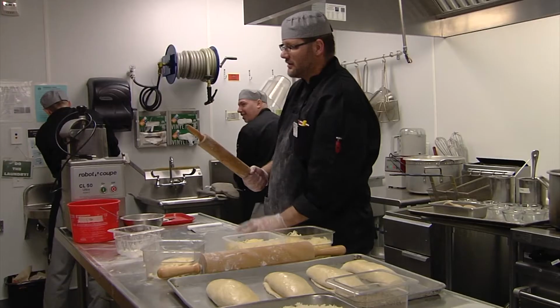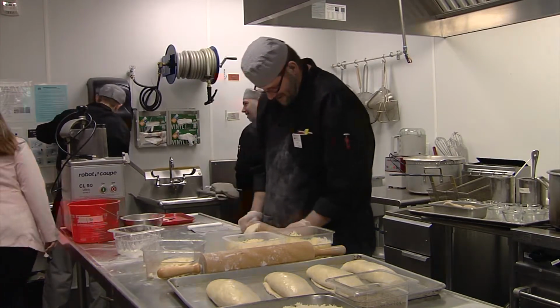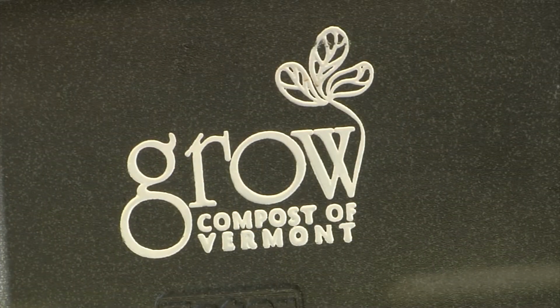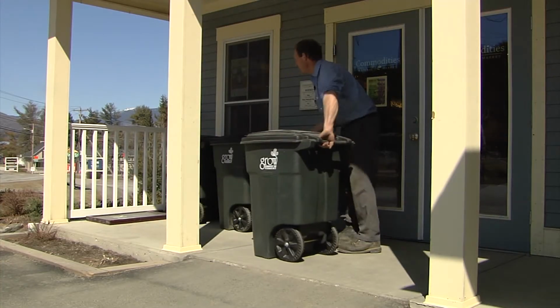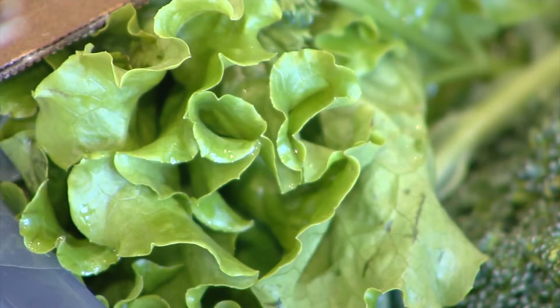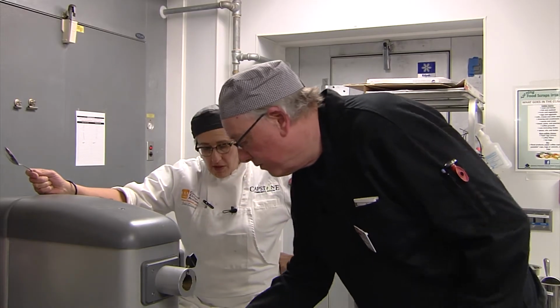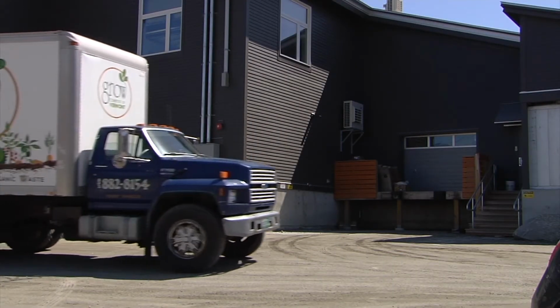Full implementation of Vermont's universal recycling law goes into effect in 2020. Right now, the efforts of Grow Compost and others are bringing new opportunities to Vermont businesses. It is a feel-good thing, but it's the way we do business. I think it's the way most Vermonters do business. Recycling, caring for the environment, and giving back to the community. It's not just the law, it's the business of Vermont.